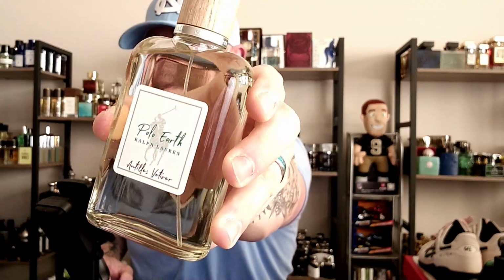That's kind of the going rate online from what I've seen, in that $50, $60 range, but check your Ross Dress for Lesses. That's where I found my bottle. It was $49.99. Great pickup for me. Might be a great pickup for you. It's great for the season. It's Polo Earth Antilles Vetiver.